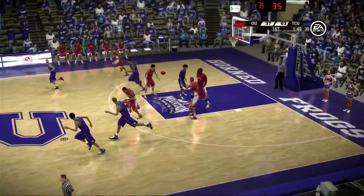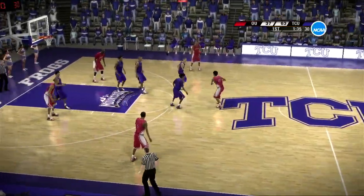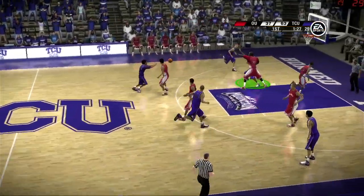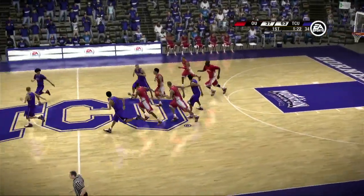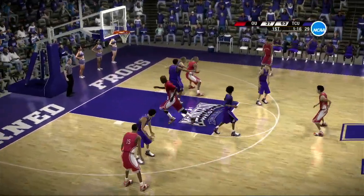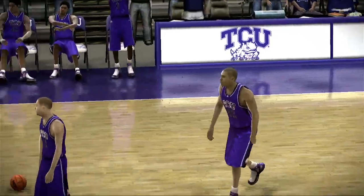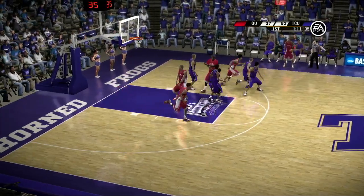He makes the block. Now they work it around the perimeter. Intercepted. He draws a foul. That one puts the personal in personal. Picks up the foul. I tell you, poor play defensively. And look at the facial expression.